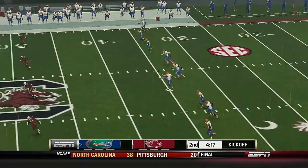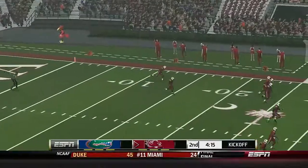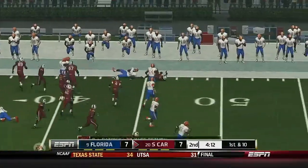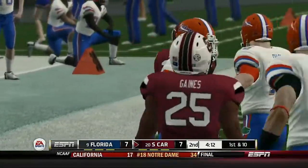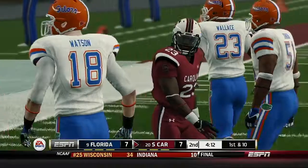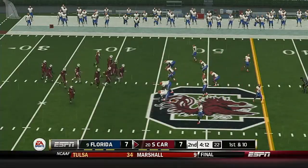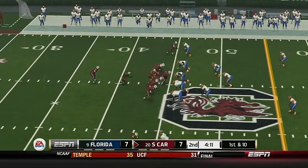Chase is lined up to kick this one off. He'll return it from the 6. He's out to the 30. Brought down at the 45. You always want to go in the locker room with momentum. So as we get closer to halftime, I think we'll see more and more attempts to create big plays.